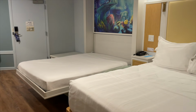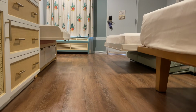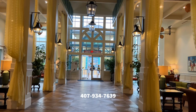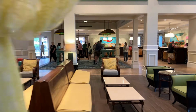The silver lining of this is that the Disney website has listed a couple of ways to help improve your chances of getting placed in a Little Mermaid room over at Caribbean Beach. After you book a 5th sleeper room, use either the online chat feature or call Disney World Reservations, that's 407-934-7639, to add a little note onto your reservation that you'd prefer a Little Mermaid themed room.